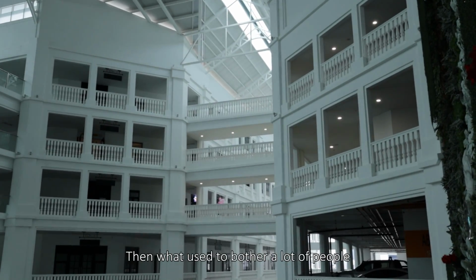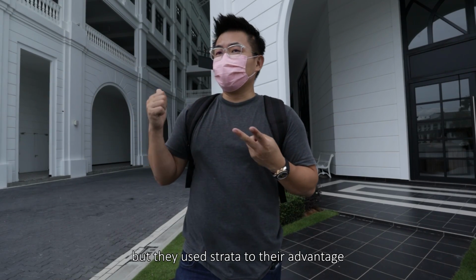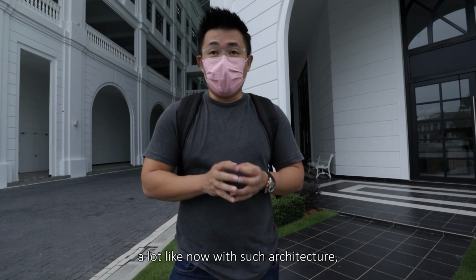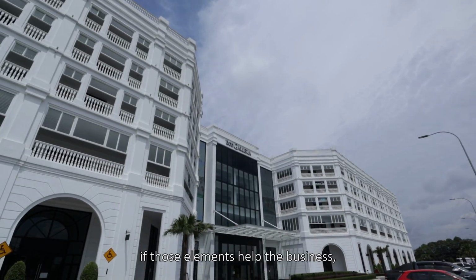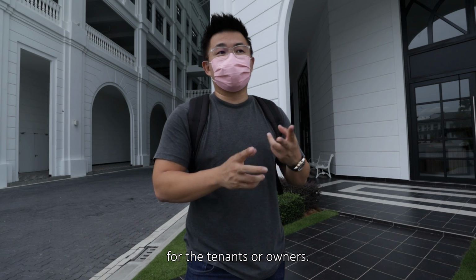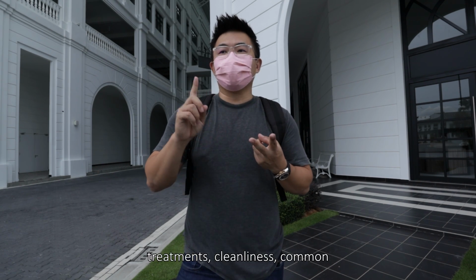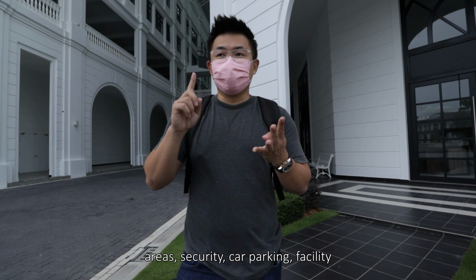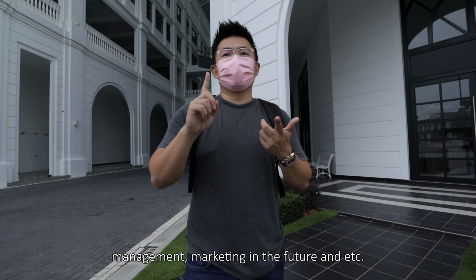Then what used to bother a lot of people will be the control, if I were to be in a strata development, but they use strata to their advantage a lot. Like now with such architecture, if those elements help the business, then it would make sense for the tenants or owners to pay for maintenance, which covers the landscape treatments, cleanliness, common areas, security, car parking, facility management, marketing in the future, and etc.